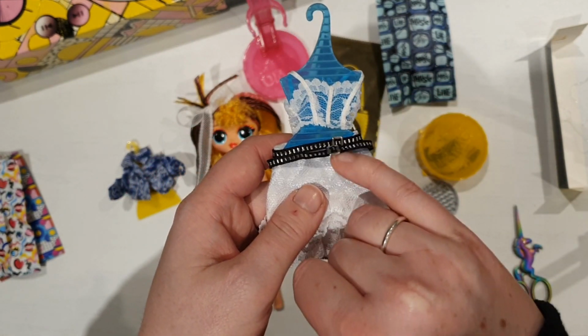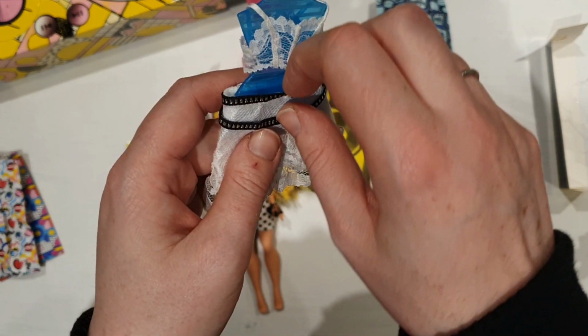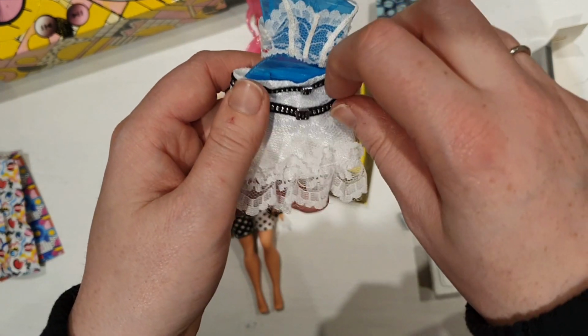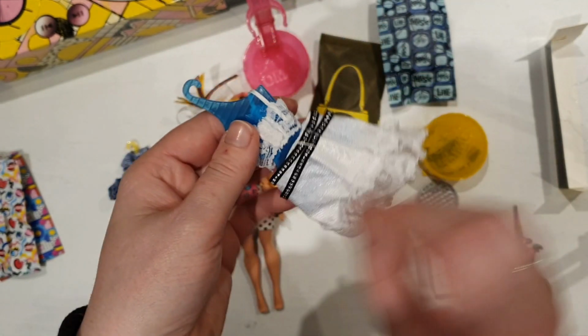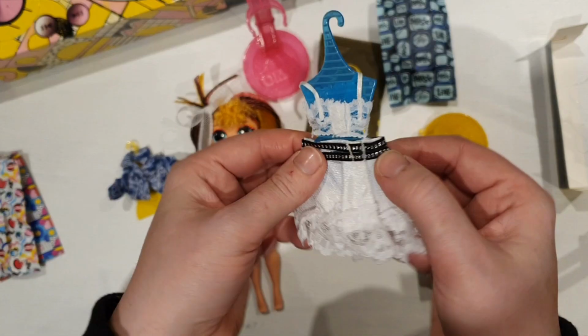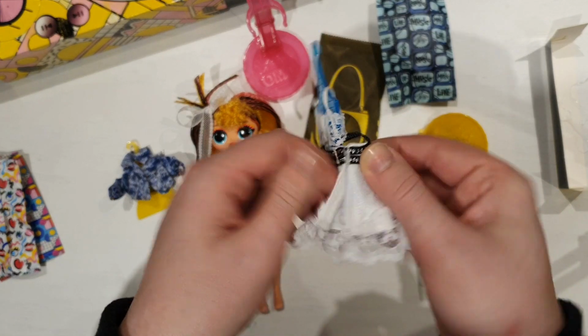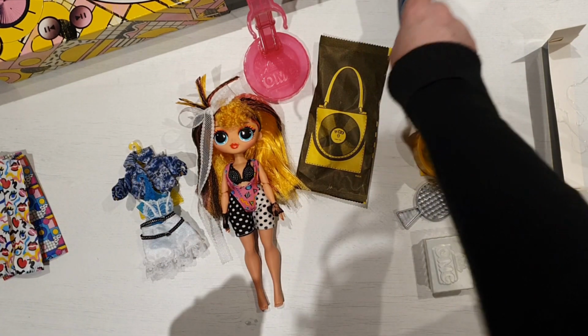Sometimes these, yeah, I understand being flimsy here, but it goes up over her belly. It should have maybe one or two other little tiny stitches in here just to keep it in place so it doesn't wobble everywhere and it doesn't look out of place when it's only got this one here holding it in place, as well as the Velcro at the back. But we have our nice little dress.